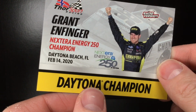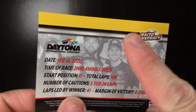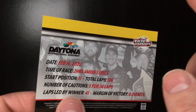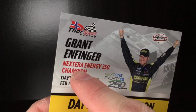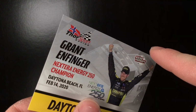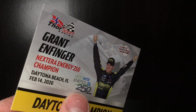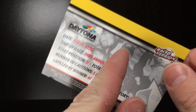Daytona Beach, Florida, February 14th, 2020, Daytona Champion. I'll be to the back end of the card. Now, this is something I touched on that was kind of a pet peeve, but this is awesome. I mentioned in the Talladega Martin Truex Jr. review, they had the car in the background on the front piece, right? Well, on the back of it, they had the same image. There are probably hundreds or thousands of images of Victory Lane that all these different people took, and they chose the same image on both sides of the card. This is how you do it.